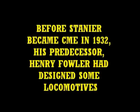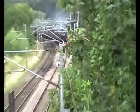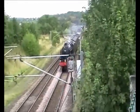There had been express engines designed for the LMS before Stanier became chief mechanical engineer in 1932. Henry Fowler had designed the Royal Scots, introduced in 1927, 70 of which were built for the namesake express train that rivalled LNER's Flying Scotsman.